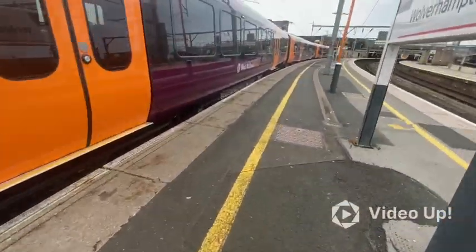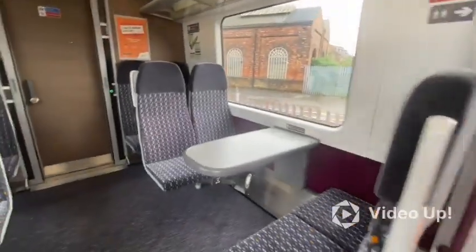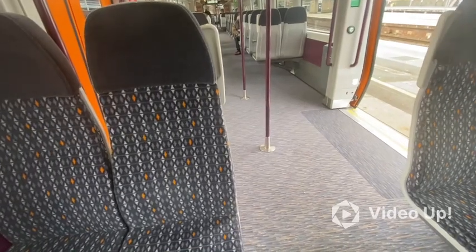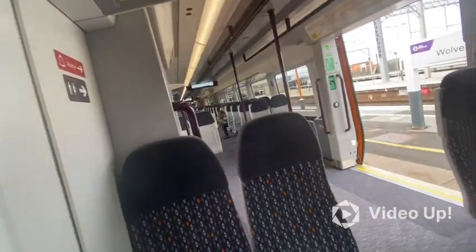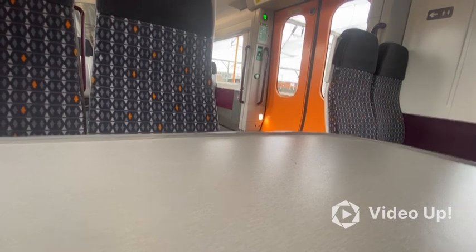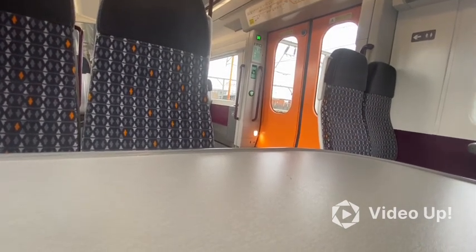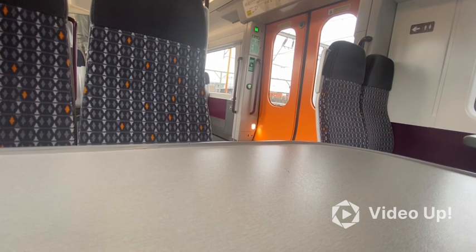Anyway, let's board our new Class 730. Look at this. These trains look so good on the inside. I can see all the way down the train, right down to the other end. And this shows Coseley, Tipton, Dudley Port, Sandwell and Dudley, Smethwick Galton Bridge, Smethwick Rolfe Street, Birmingham New Street, Duddeston, Aston, Witton, Perry Barr, Hamstead, Bescot Stadium, and Walsall.